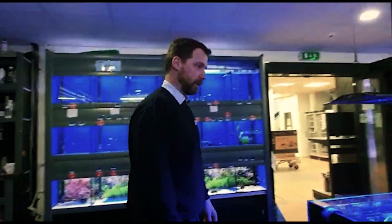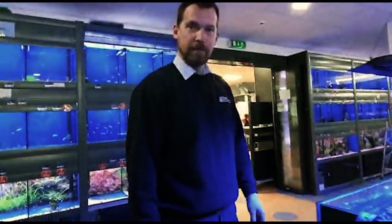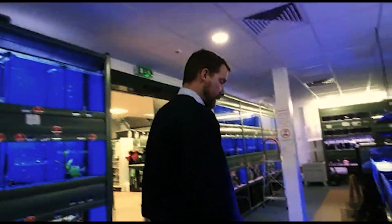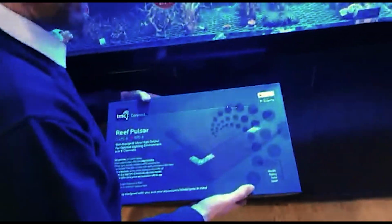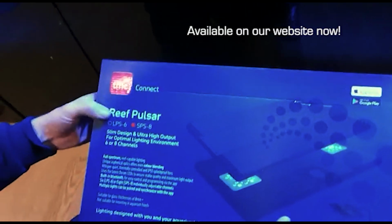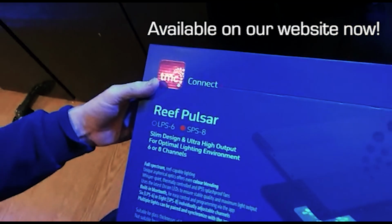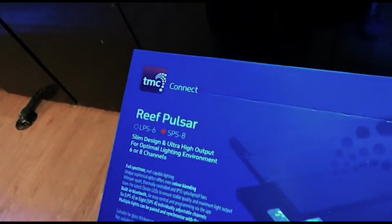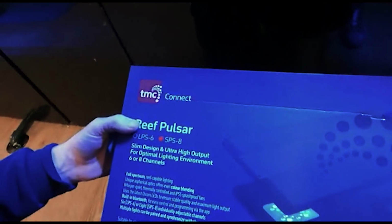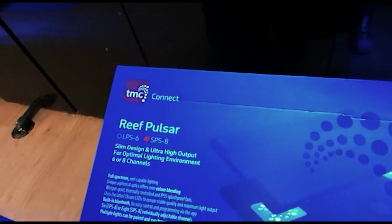We have got something hot off the press, which is the new TMC Reef Pulsar. As far as I'm aware, we're the first in Europe to have these, which is quite good. We've actually only got now the Reef Pulsar SPS 8s in stock because we sold the first and only two of the LPS 6 this morning to a customer. We'll see if we get some pictures of that setup online along with this.